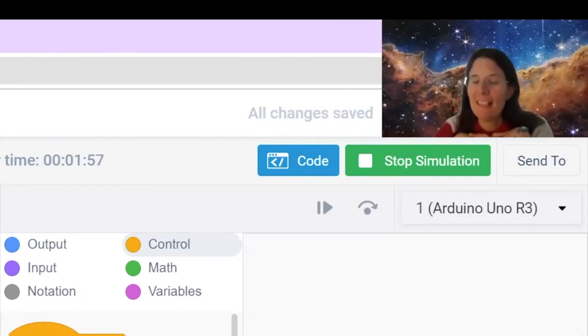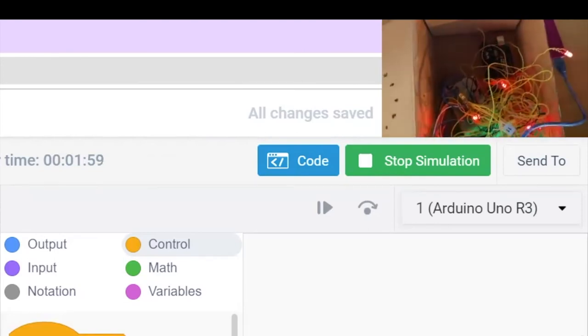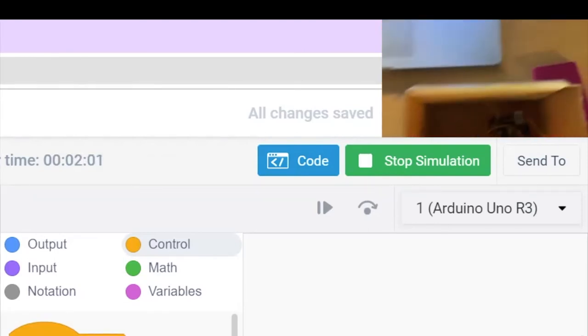That is a bit messy, Dane. It's a little bit messy. I've not got my wires all straight, so, you know, I'm sorry.